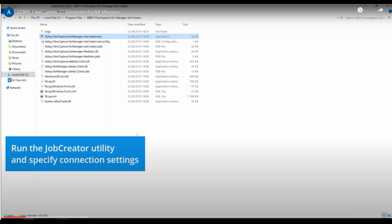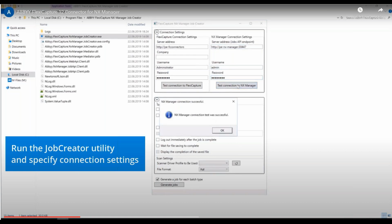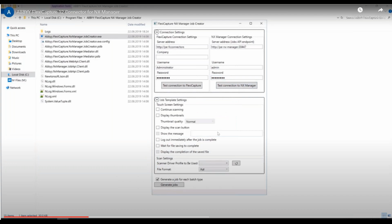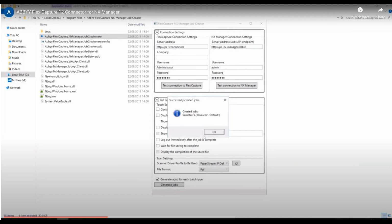So the connector runs an executable. You enter pretty basic information to allow the system to connect. You can see it's connected to FlexiCapture. We then add some information to allow it to connect to NX Manager. So that's the two sides, the two different systems that are going to be communicating. And then it will run task discovery. So what it will do is it will look at what projects are available on the FlexiCapture system. And you can see it's found a FlexiCapture invoice project.